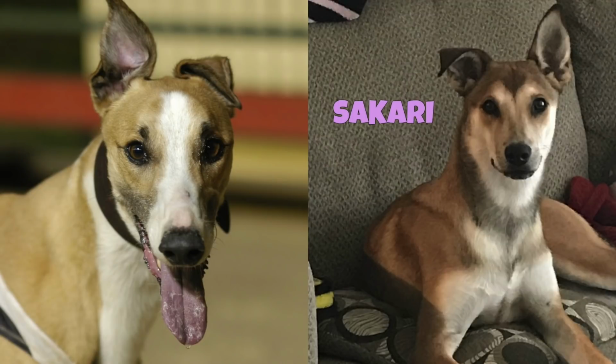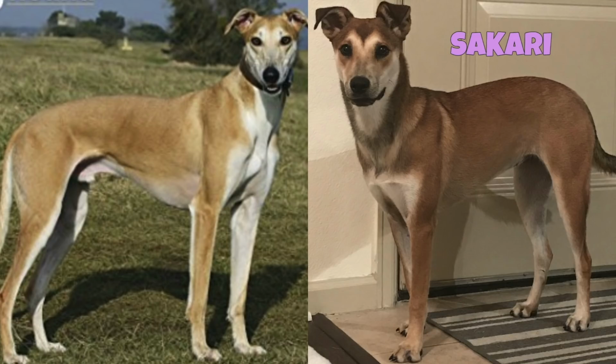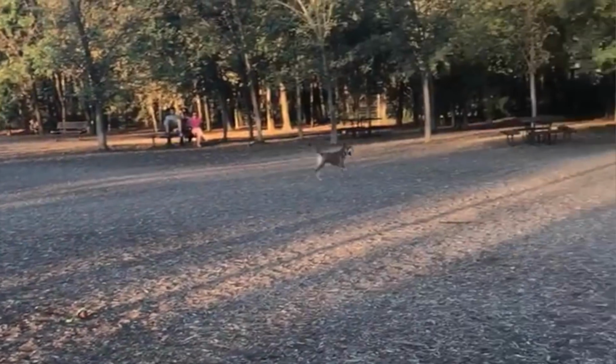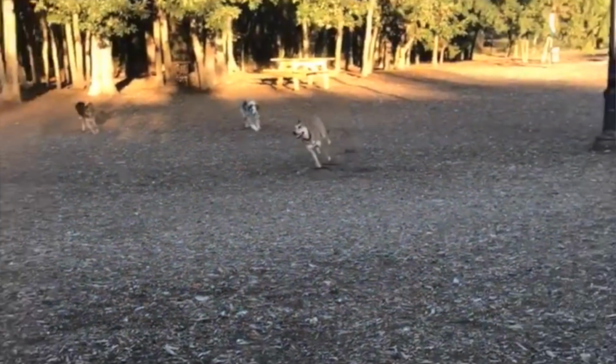So her level 2 is Carolina dog and Greyhound. And Greyhound makes so much sense, because every time we take her to the dog park, all she wants to do is run. She wants other dogs to chase her. She is so fast, just so ungodly quick. She really hikes her legs, like she's unrealistically fast.